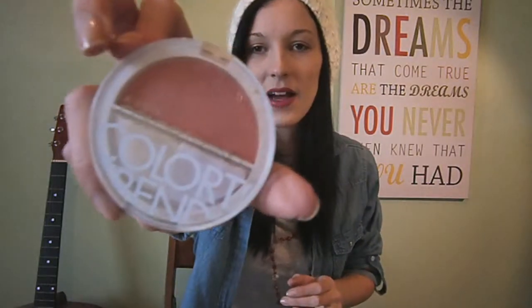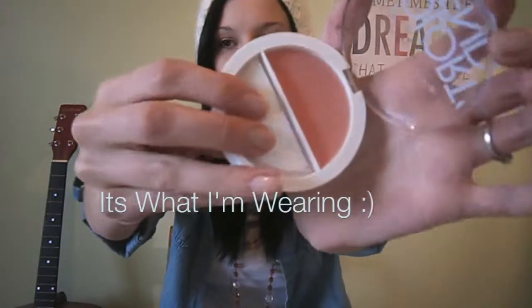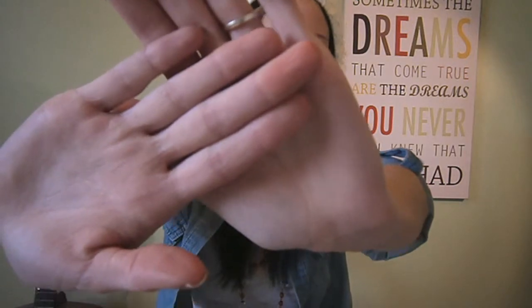Next for beauty is a blush that I got from Avon. I apologise for this. This is in the colour Flora. Let me see if I open it up. It's just a really nice corally peachy, really natural. Oh, it's just so pretty. Let me see if I can show you. I don't know if that's focused.